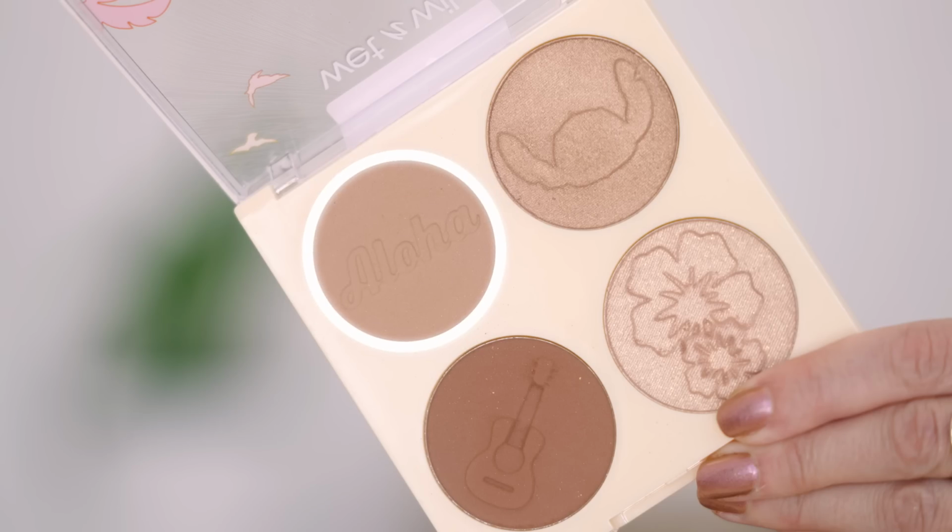Open sesame. Yes, so satisfying. So we have some highlighters, we have bronzers. Let's go in and check it out. I'm gonna go in to Aloha up top. Pat, pat, pat, pat, pat, pat.